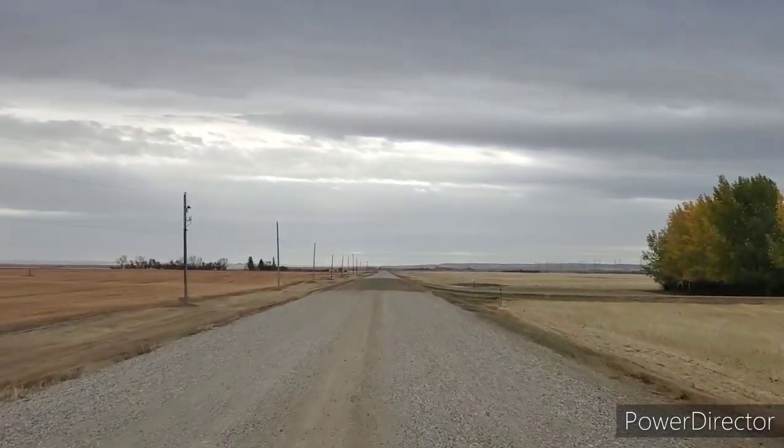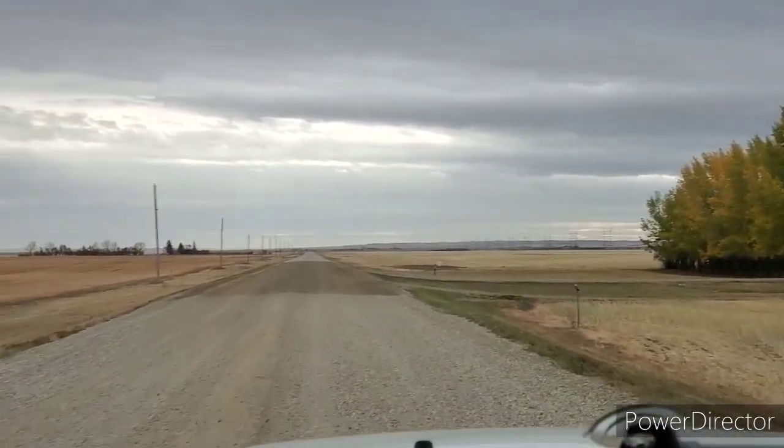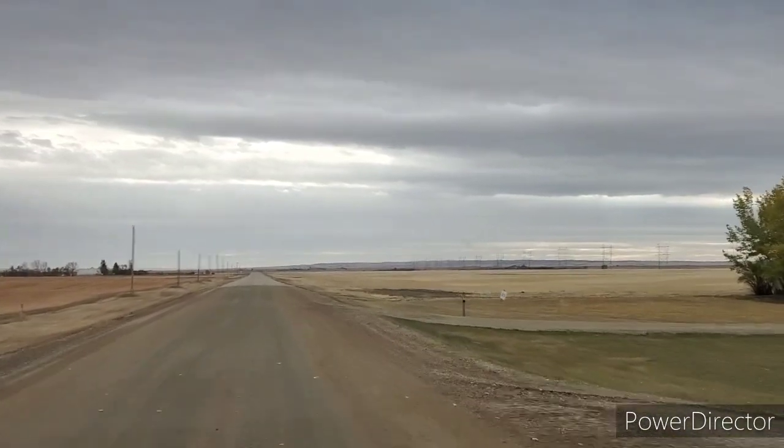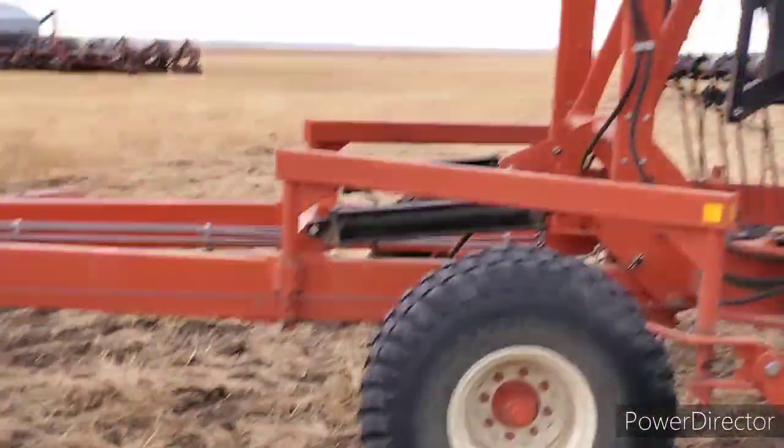But we're still going. We're on gravel here now for the next hour anyways. So we'll get her there. Slow and steady. We'll get her there. Talk to you in a bit.